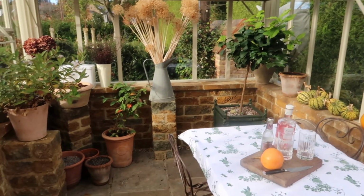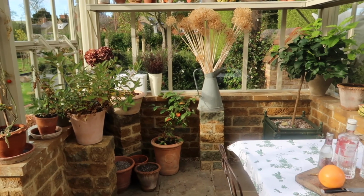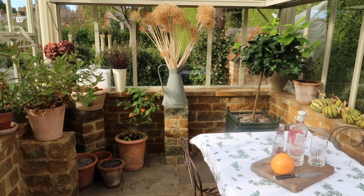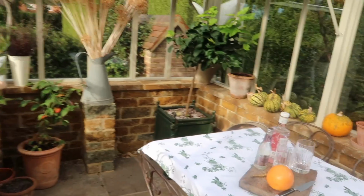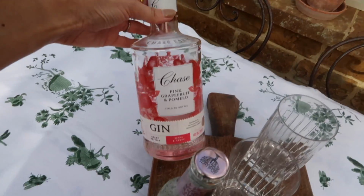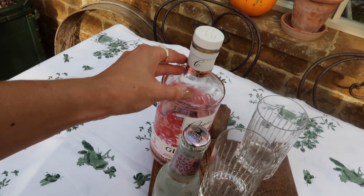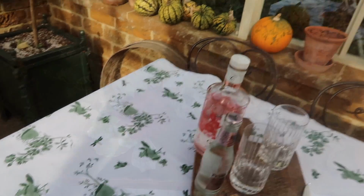I'm creating a little bit of a table setup here. I'm going to bring in some flowers, some candles maybe, because first on our agenda today is to shoot some snaps for some Instagram content for Chase, which is my favourite gin. And fun fact, the brand is from Hereford, which is where I grew up. So love to support a local brand, field to bottle. Their pink grapefruit and pomelo G&Ts are just exceptional. So this is first on the cards today.